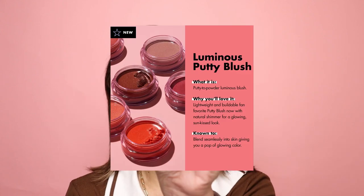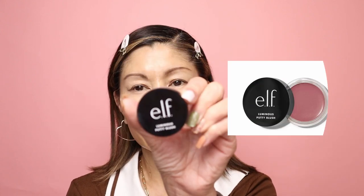Now for blush, I'm gonna go in with the e.l.f. Luminous Putty Blush. This is in the shade Bermuda. You know I've been obsessed with everything e.l.f. recently because they have just upped their game. But this is a Luminous Putty Blush that doesn't have any glitter or shimmer in it. And I'm just gonna take the heat of my fingertips and warm it up and then place it right above where I applied the bronzer. And I'm just tapping it in to get a little bit of color on there.